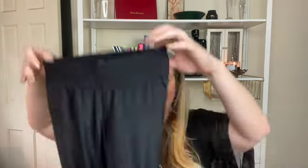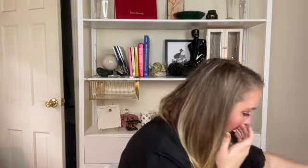A pair of Under Armour extra small leggings. Another pair of running shorts by Nike, size large. So these are kids. Another just Loft basic top, size small.